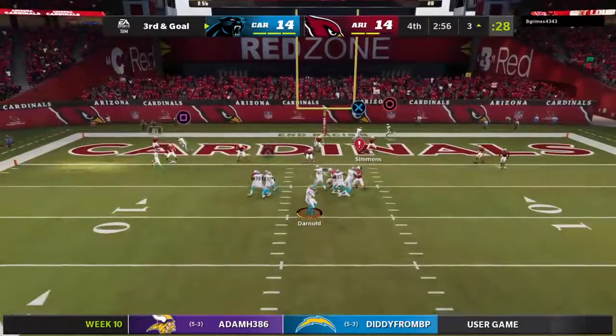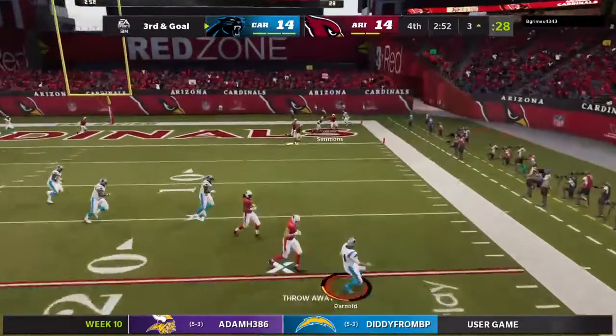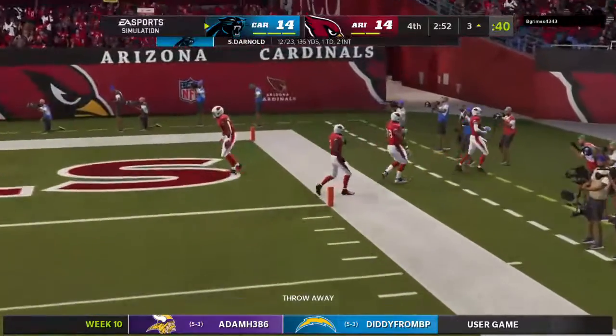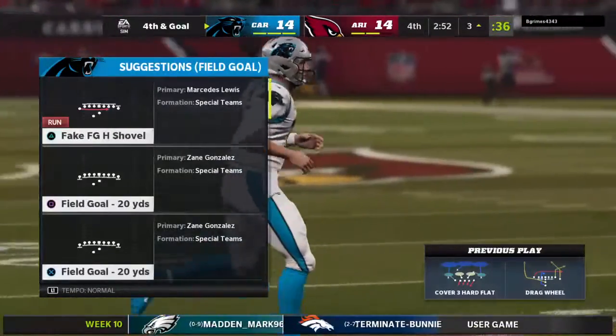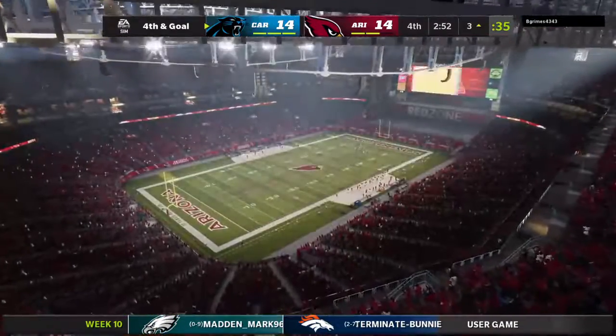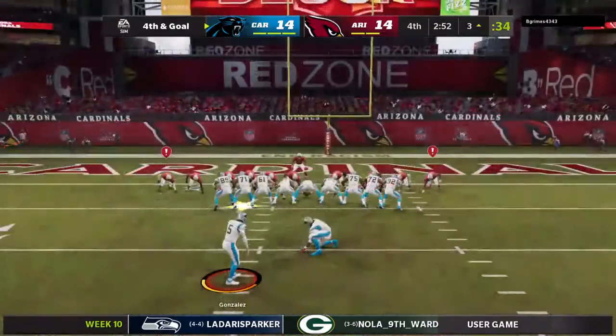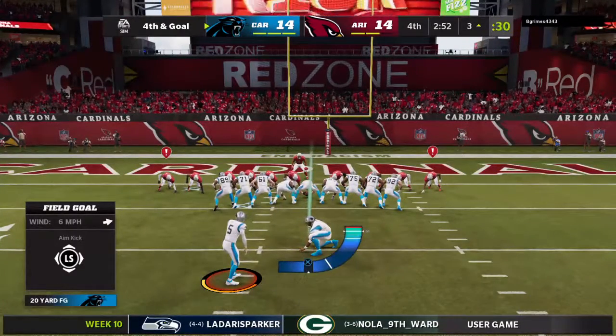Now Darnold on 3rd and goal. Flush to his right. Toward the end zone, but that's going to wind up incomplete. So it's been a long drive. They've held the ball for quite a while. Now what do you do here? Well, to me, at this stage, after this drive, this close to the goal line, 3 points would be a letdown. I'm going for it here.